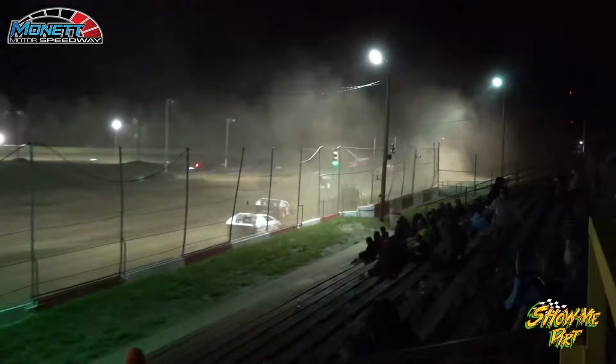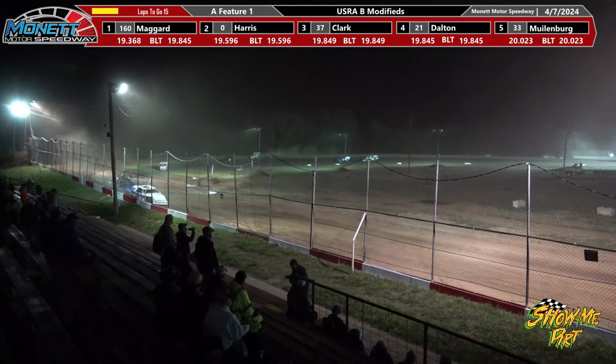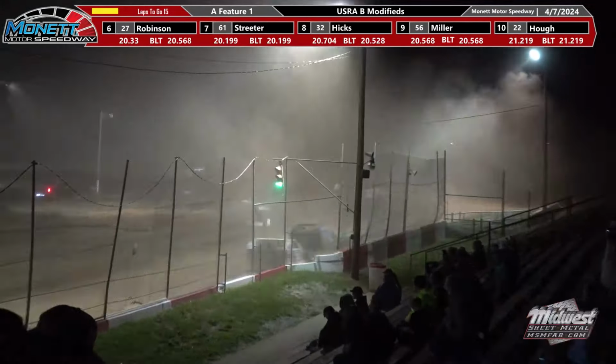Michael Maggard running his fastest lap that last time by in that 160 machine. Maggard really starting to stretch it now. 1.136 that last time by, ahead of the 00 of Kason Harris. See a lot more folks as we go along tonight, trying to run that higher side.